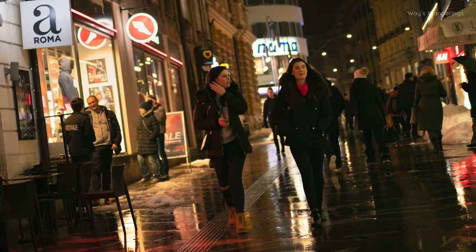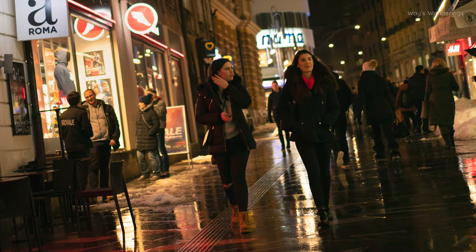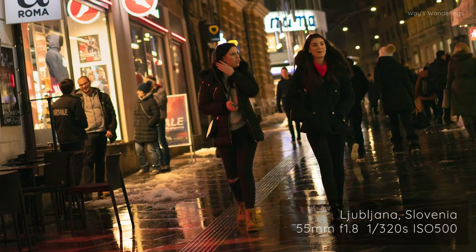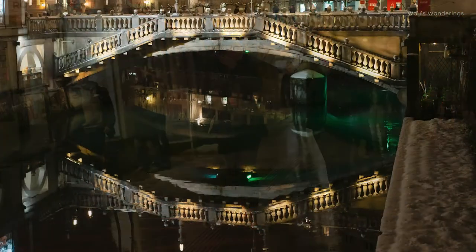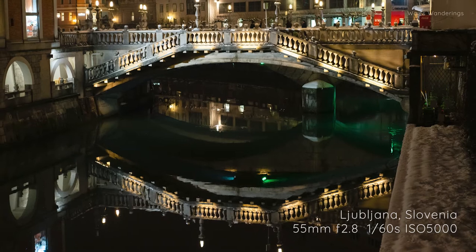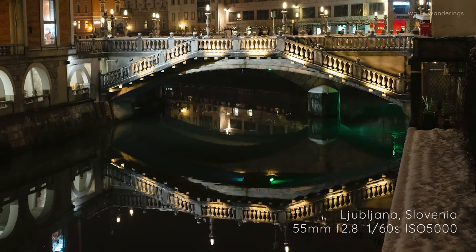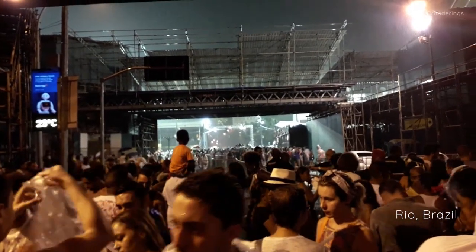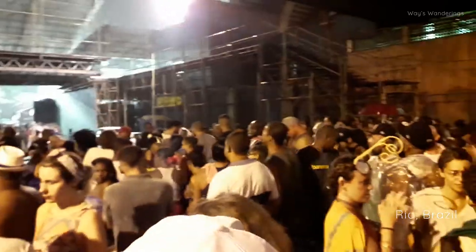Number 2. Go after it's been raining or the snow has melted. It might seem miserable and cold, but when the ground is covered with water, it can produce some amazing reflections. Waterways do this all the time at night. Just make sure it's not too windy so you can get that clean, crisp reflection. Just be prepared for rain and don't rely on an umbrella. It can be super awkward to hold and shoot at the same time, especially with a heavier setup.